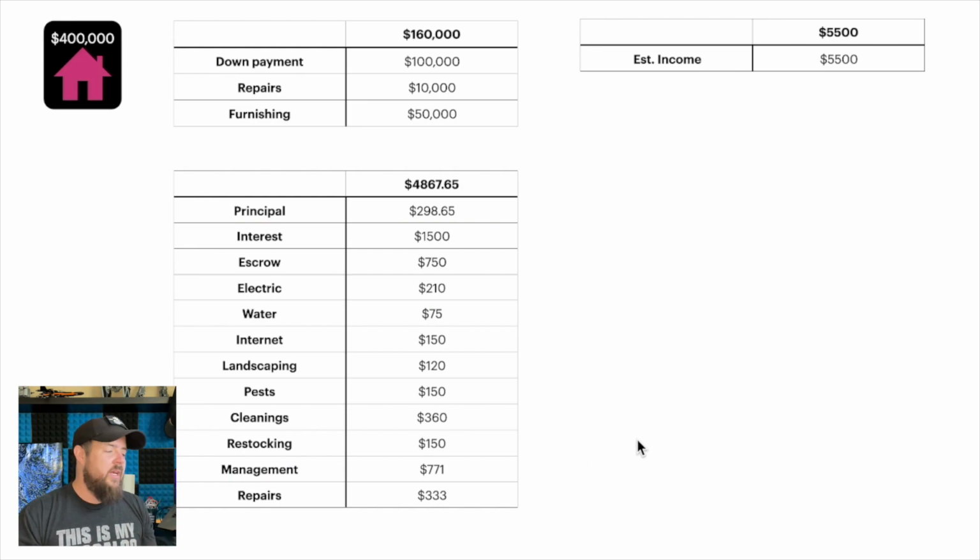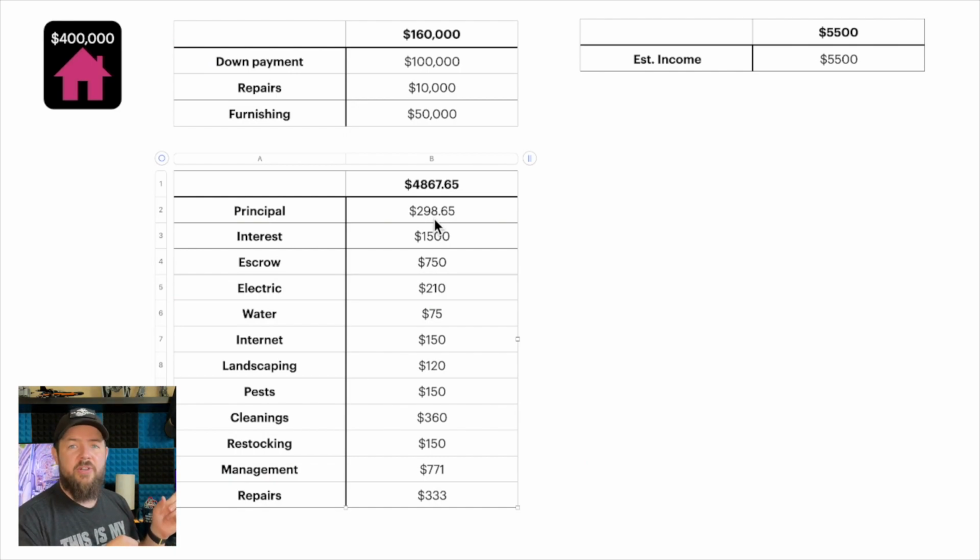A couple things that are interesting to note before we start calculating some of the big numbers that we want to know is that the principal payment, this is the first month, actually goes up each month because of mortgage amortization. So our interest payment is going to go down each month and our principal payment is going to go up each month. So as we continue in time, this improves. I'm going to calculate this per year as if that's our principal payment all year, but it's not. It gets better as the year keeps going on.